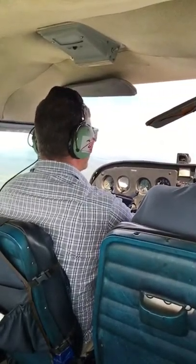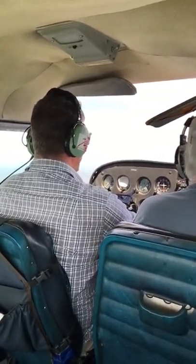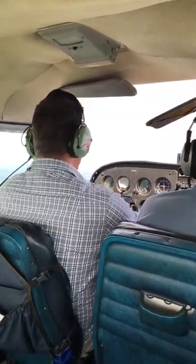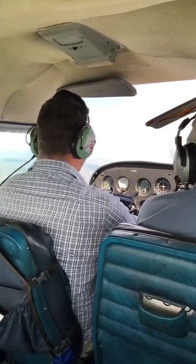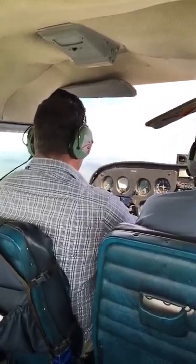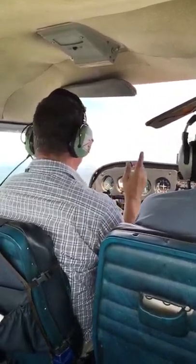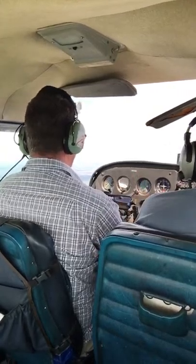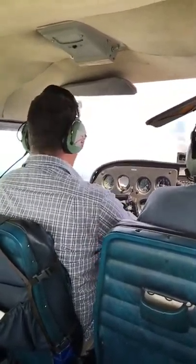All right, now there's one more thing I'm going to do, partial panel. Yes, sir. I'm going to have you do an unusual attitude recovery. Now, unusual attitude recoveries, partial panel. Remember to use that airspeed indicator and the trend on the airspeed, high or low. Use the trend. Okay. All right, your controls.